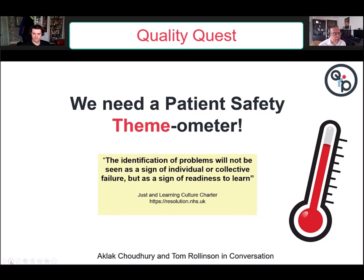It links in really well with the stuff that's come out from NHS England in terms of the patient safety review in 2019, where we've got the patient safety incident reporting framework, or PSIRF, and they focus on looking at the systems. They're also quite interested to look at how often things happen in the same area and doing a measured response. So it's a concept that is being developed.